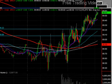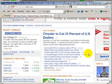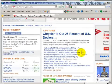We are running back up higher today. Again, still up into some resistance, however. We'll talk about that in a minute. But we're running up on some pretty good news. You can check that out at Yahoo Finance or, of course, many other places. But, again, this is a great place to go.